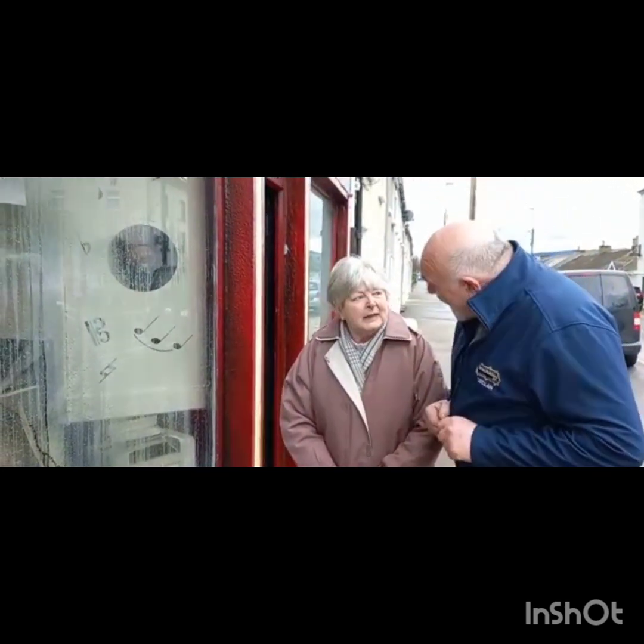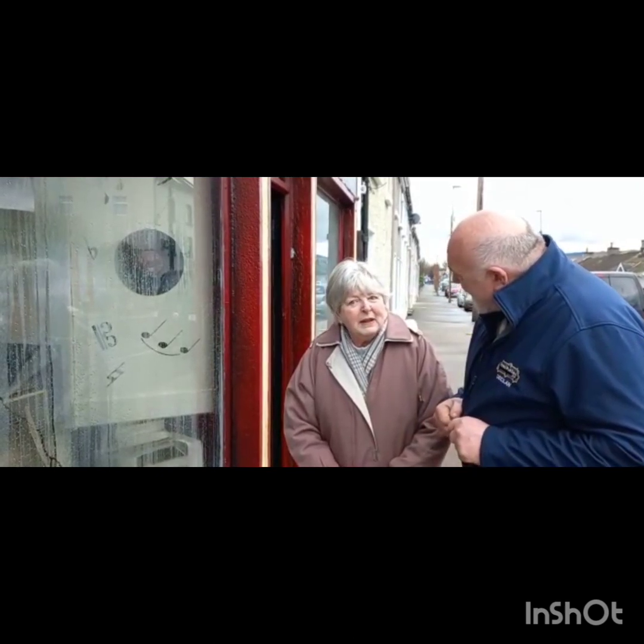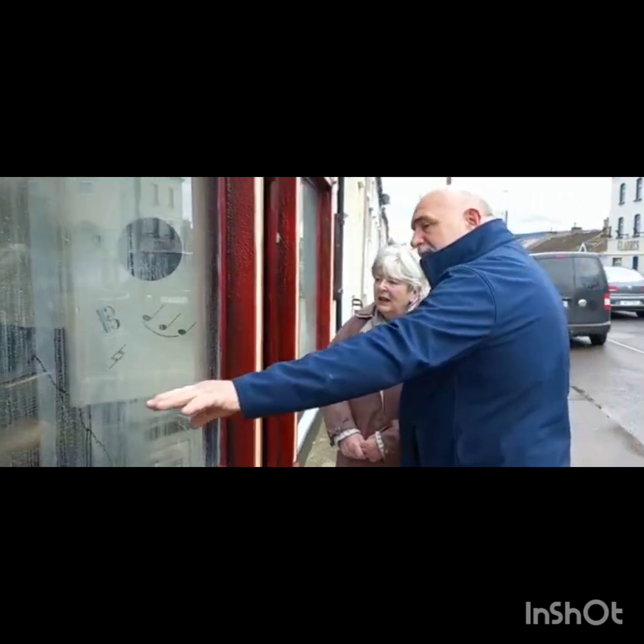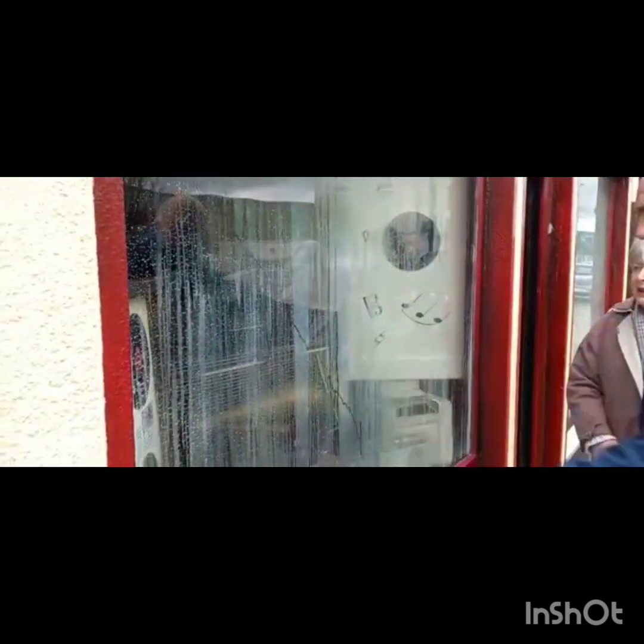And believe it or not, cat litter works for that. You know, the cat litter absorbent stuff, that actually works. So there'll be a big bag of it hiding behind that display board next week.